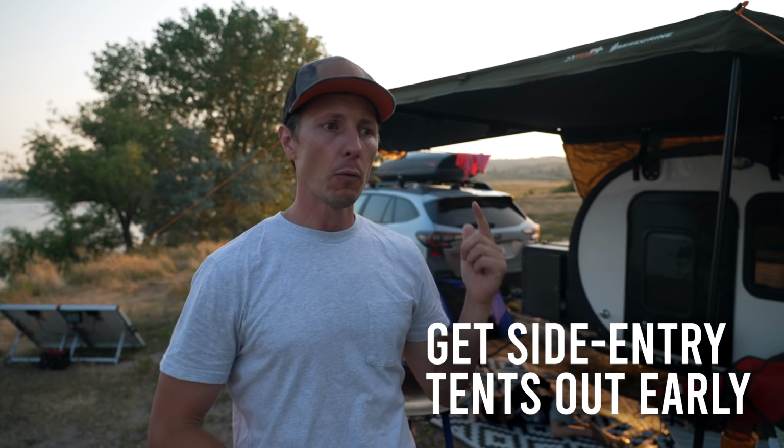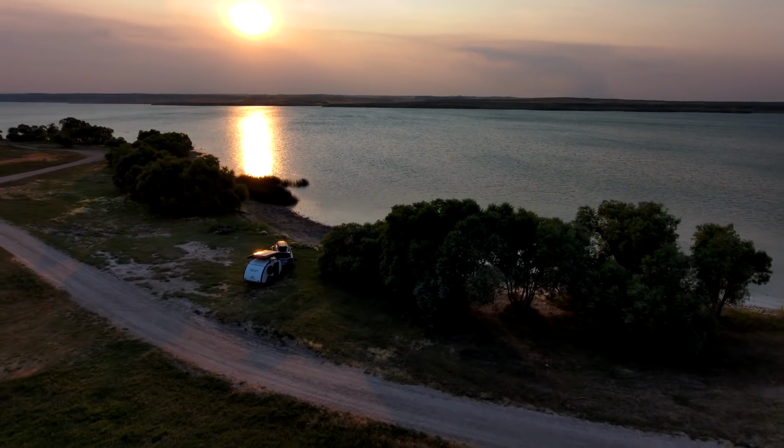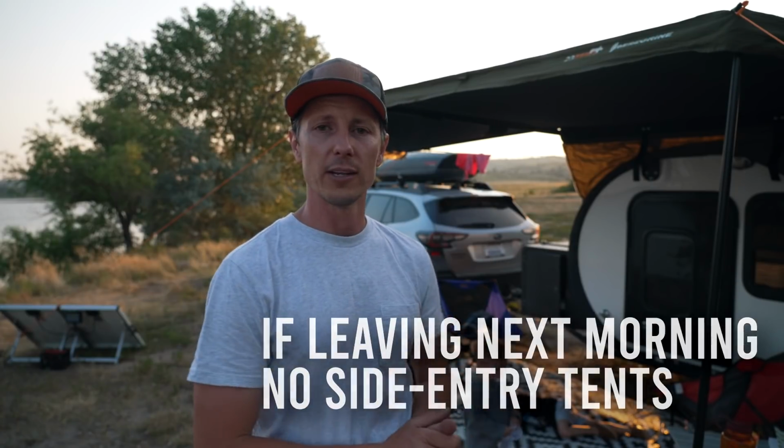But if I am doing a one-night stay, kind of the overland thing where I'm just moving, I'm just going to use the teardrop. I may throw out the tent for the toilet, but typically I don't put out any tents. The toilet, I'll just run out and hide with it in the woods.